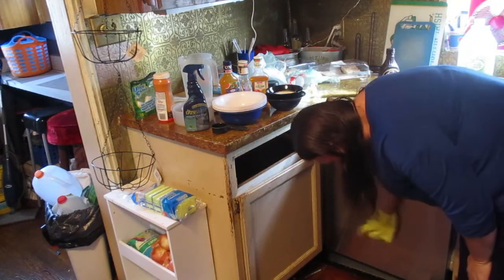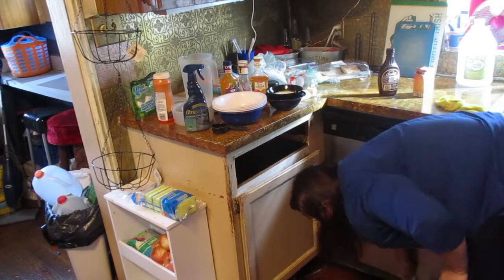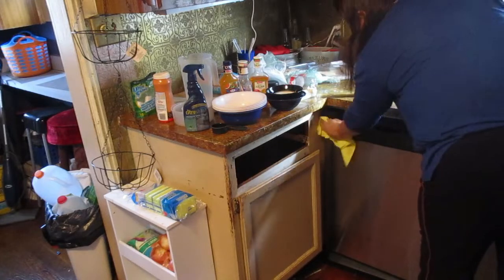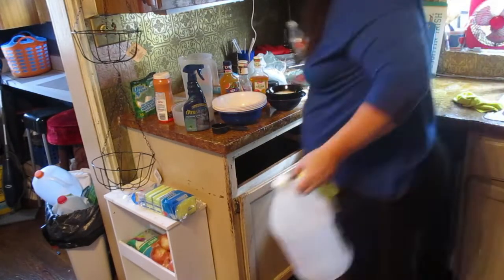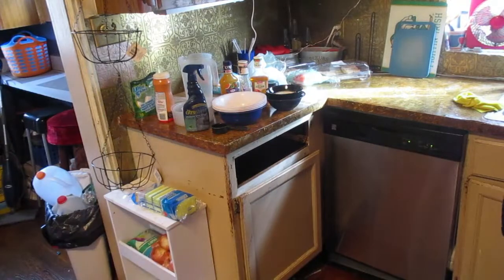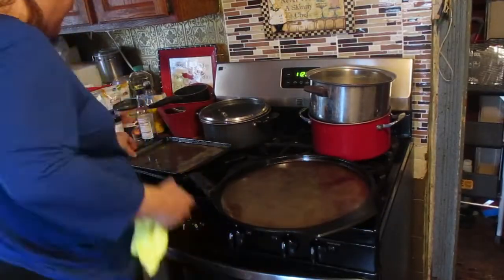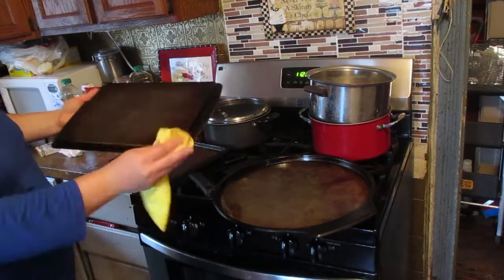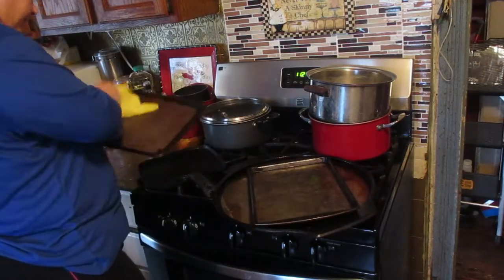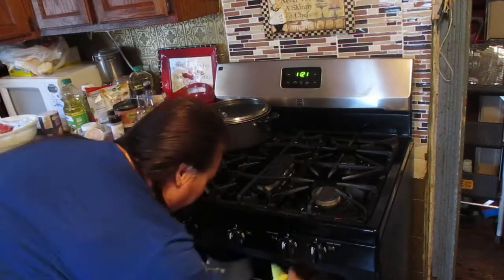And now I'm just using my handy citrus shine stainless steel cleaner to clean and shine my stainless steel dishwasher and so forth. And you can actually find this at Amazon, or I normally get mine from Sears because we have a Sears locally. So yeah, the citrus shine, I actually recommend it very, very much.